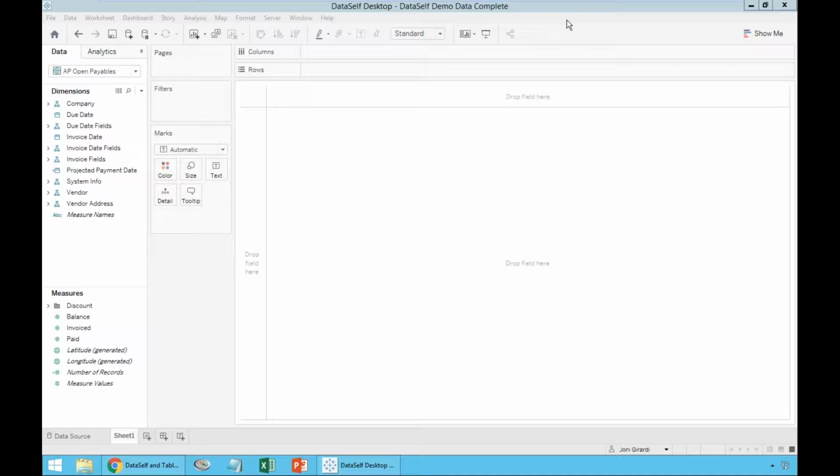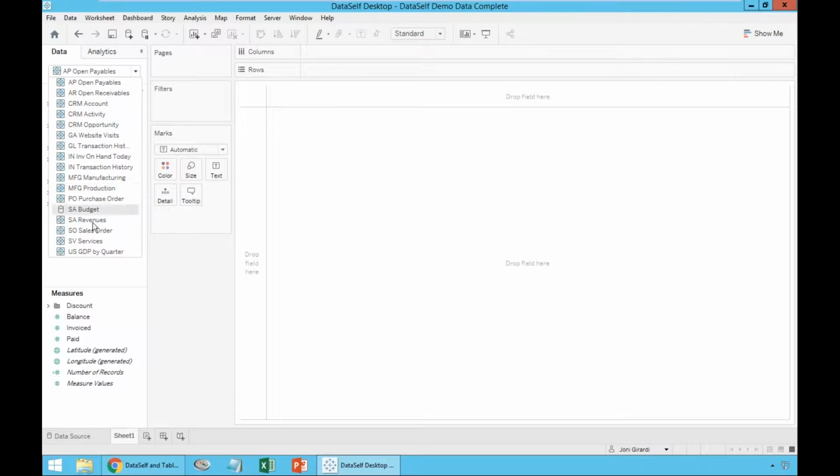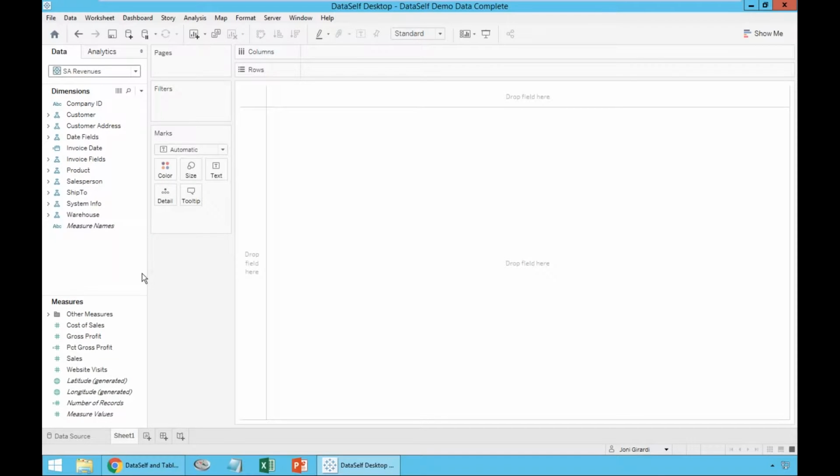When he came here to build this dashboard, the first thing he needed to do was decide which connector or data source would be used to build these reports. Here I'm going to show the data sources available. We have available out of the box: AR, CRM information, Google Analytics data, GL, inventory, manufacturing, purchasing, budgeting, revenue, sales order, US GDP data. He just picks and chooses. In this case, he chose revenues, and now building reports and dashboards becomes drag and drop functionality. Very easy to do.